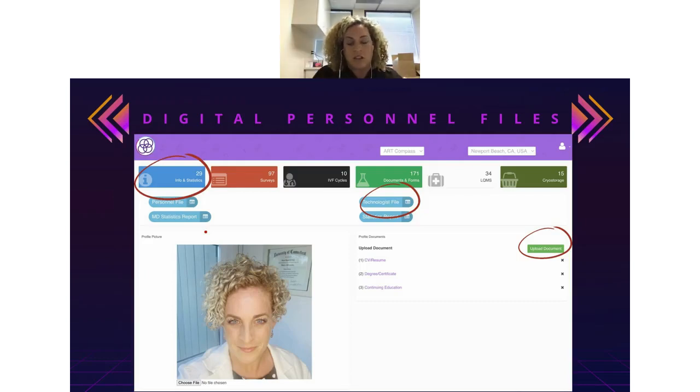So I'm just going to start to talk to you a little bit about the insides of ART Compass and what you see when you log in. So one of the things that we provide to you is a digital personnel file. So every time that I go to do work at another embryology lab, I set up a profile for myself at that lab, and I upload all my documents, my CV, my resume, my degree, my certificate, my insurance card, my vaccination status, everything that will be helpful to the lab director for their next inspection.